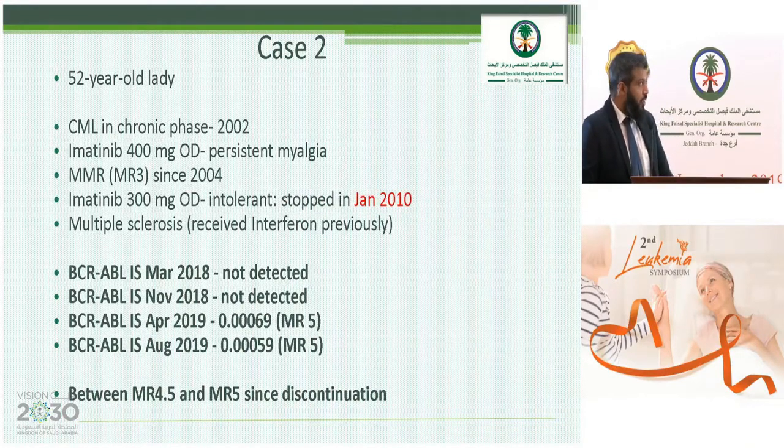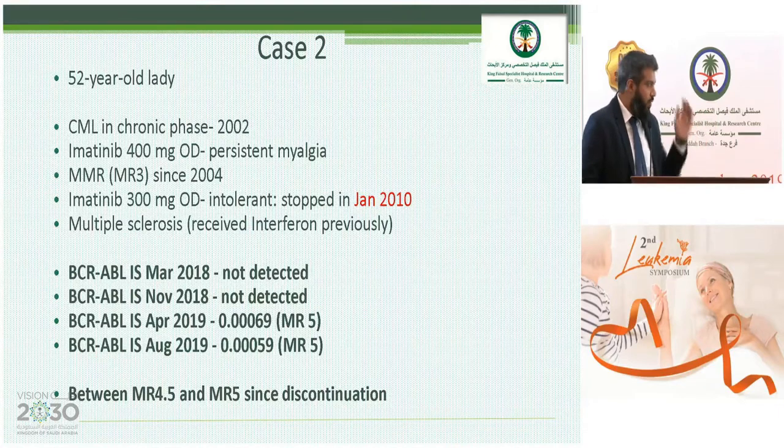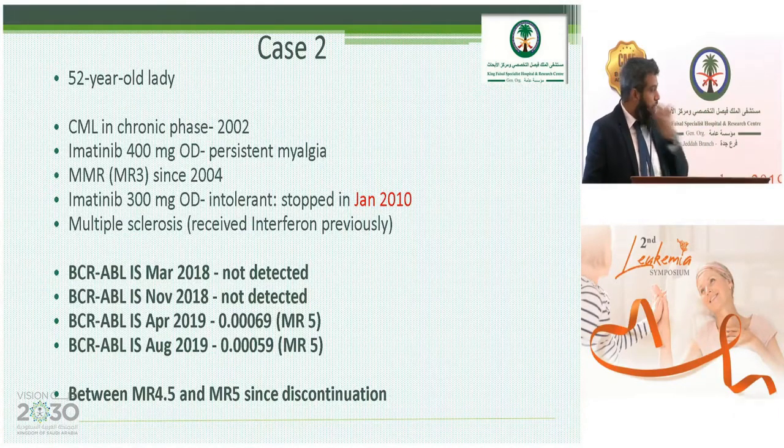Another 52-year-old lady diagnosed in 2002. She had intolerance to imatinib and she stopped it in 2010. She also had multiple sclerosis and had interferon previously, but nothing after that. So it's not because of interferon that she's remaining in remission. But you can see the latest results. She's still remaining between 4.5 and 5 without treatment.